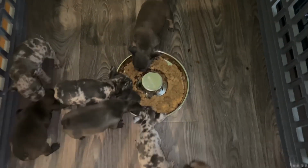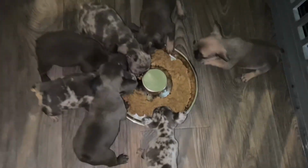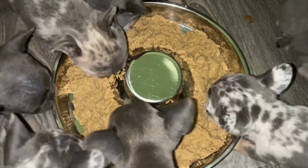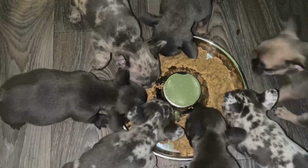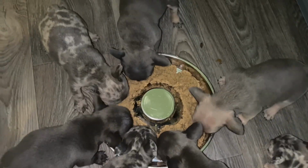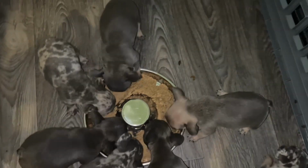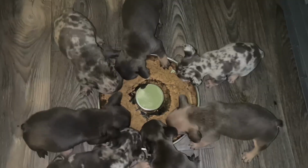Then I let them gravitate over by themselves, and once they all get over there, I actually put them in place. Just moving them over so they all have space to get groovy. I would typically sit here and watch them eat, but I'm not gonna just record them eating the whole time. While they're fresh eating, I'm gonna take their mom outside. I'll catch you guys when we get outside.